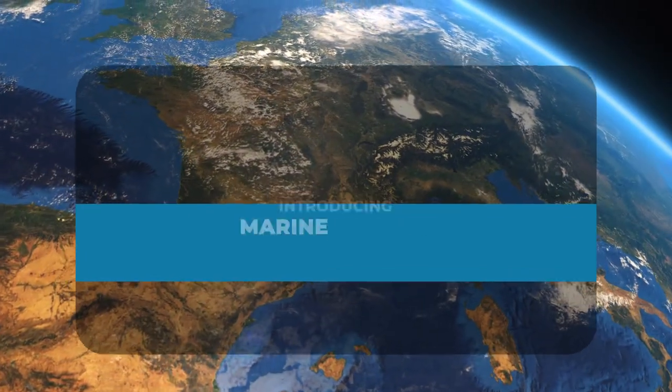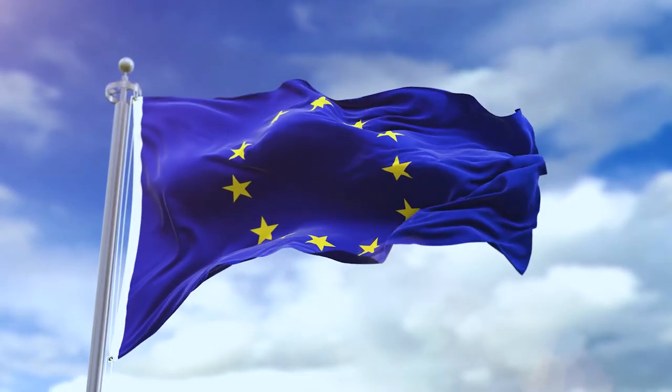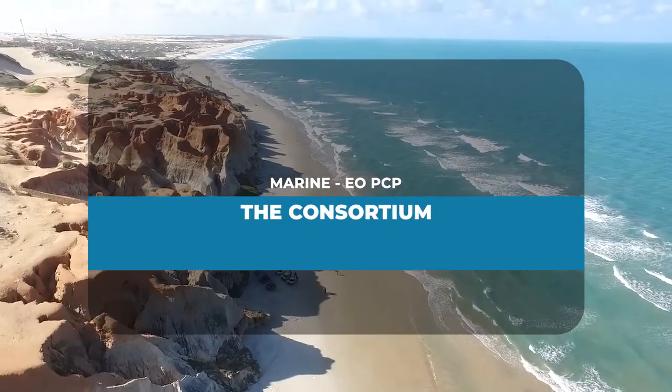The project has received funding from the European Union's H2020 Research and Innovation program, and it aims to bridge innovative downstream Earth observation and Copernicus-enabled services for an integrated surveillance and security in maritime environment. The consortium of MARINE-EO includes 9 partners.